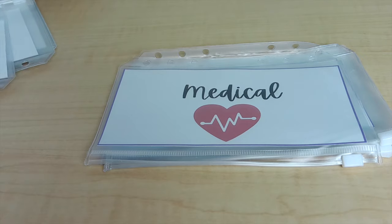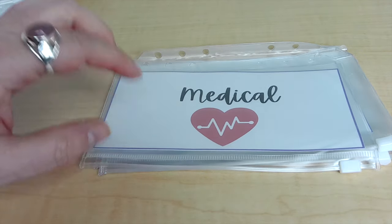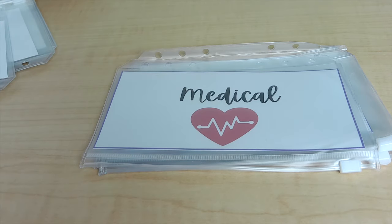The next one is medical. So this is mainly dentist and NHS prescriptions. I have a recurring prescription that I need. So again, that costs, and I'm grateful that it doesn't cost as much as it could. But it has to be there for that.